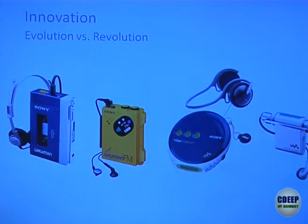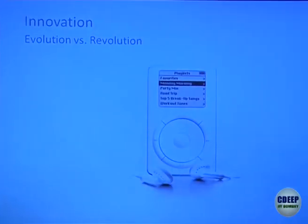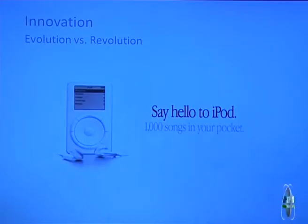This is a company that innovated a lot, but somebody else stole their cheese. They didn't invent the MP3 player, but they used their ecosystem and said it in a very simple way: 1,000 songs in your pocket. That's how they sold it. They didn't talk about technology. All they said was 1,000 songs in your pocket. So great innovation also needs to be sold well.